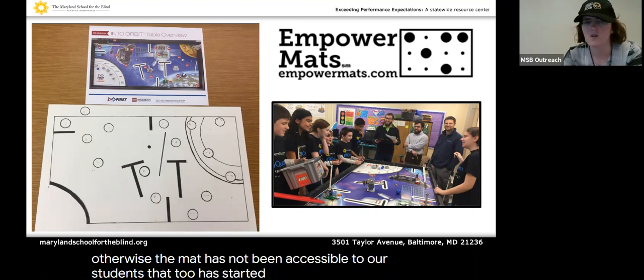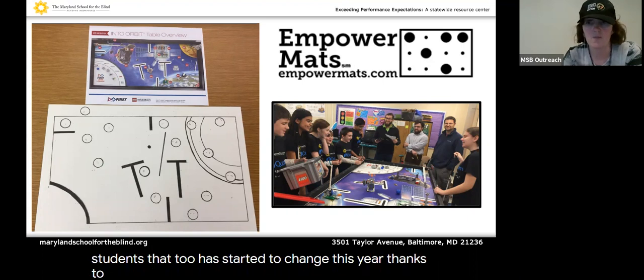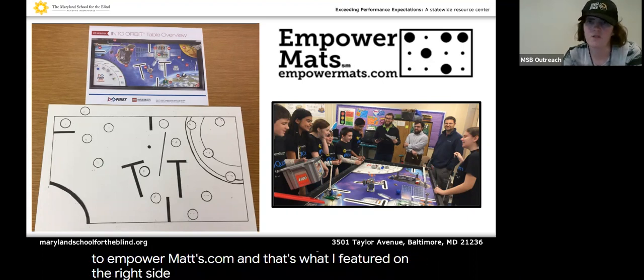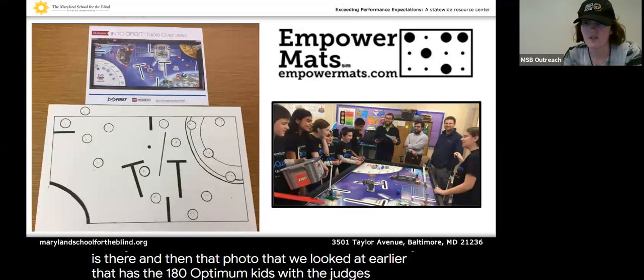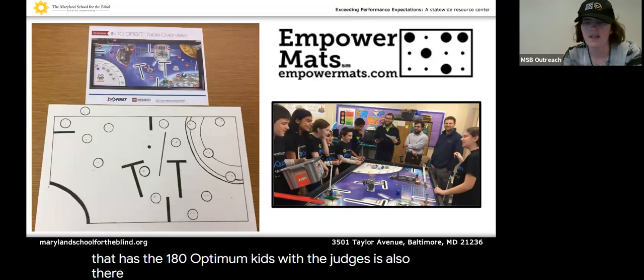That too has started to change this year thanks to empowermats.com, and that's what I featured on the right side of this screen. So the EmpowerMats logo is there, and then that photo that we looked at earlier that has the 180 Optimum kids with the judges is also there. And again, it was just part of the journey. We had so many people helping us this year. It was really incredible. And empowermats.com in particular, they were already making robot mats.